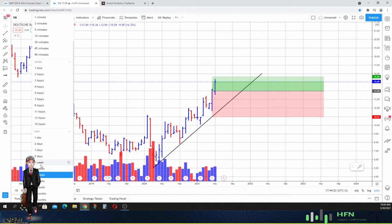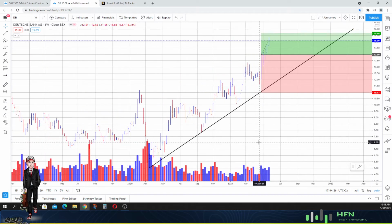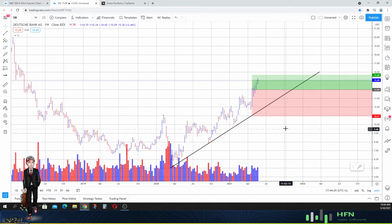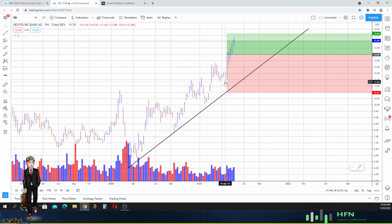So you guys can see here, even on Deutsche Bank on the weekly time frame, this market just completely shot higher in price, and it's very close to our ultimate TP price. Again, we're not going to be greedy. We like where the market currently is in Deutsche Bank. But you can also tell that this market is trading well away from the overall trend.